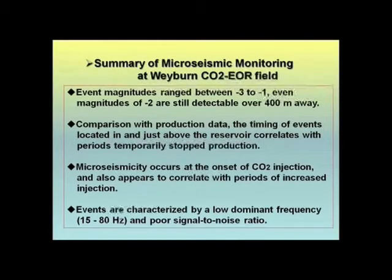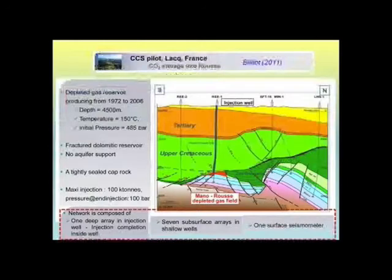Okay, let's move to the next one, the CCS pilot site at Lacq in France. This is a case study of injecting CO2 into a depleted reservoir. It is quite deep, at a depth of 4.5 kilometers.